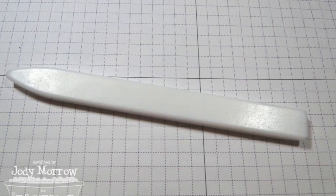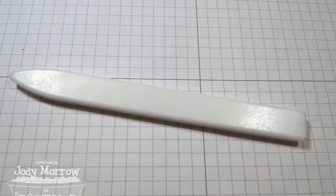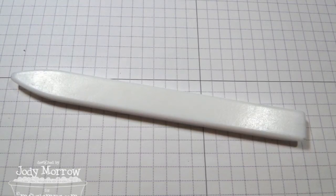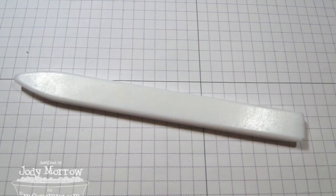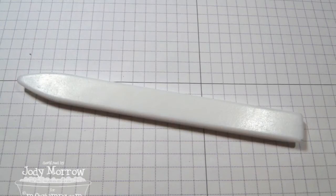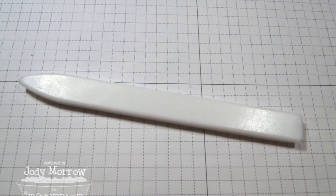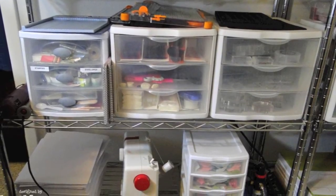The next tool I have to tell you about is my Teflon bone folder. Believe it or not, this little tool is $17.99. I purchased mine from Ellen Hudson. It's an amazing tool, it's weighted very nicely, and it does not make those shiny marks on your cardstock when creasing. I love it.